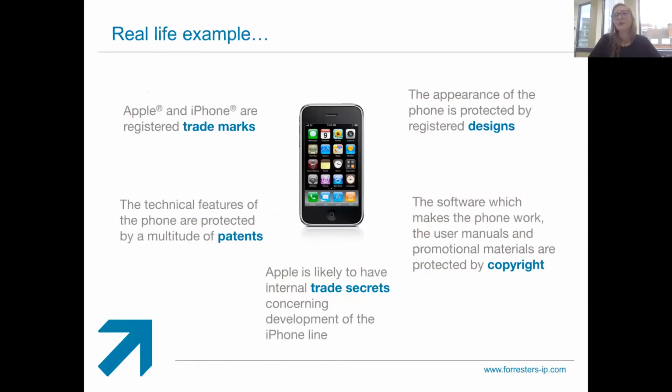So just an example of a whole IP portfolio that you can build up. Here's the iPhone, sadly a very old iPhone model. Apple will have trademarks, they will have the technical features of the phone protected by patents, and they are constantly filing new patents for new developments of the phone. They are also likely to have internal trade secrets concerning what's coming up.